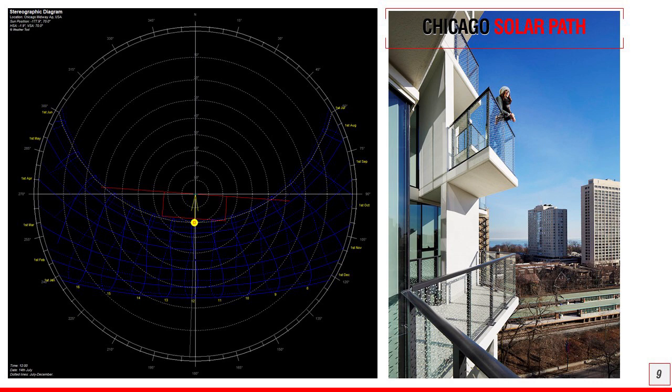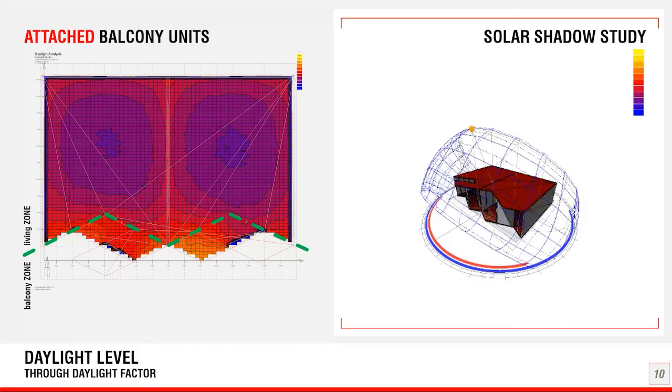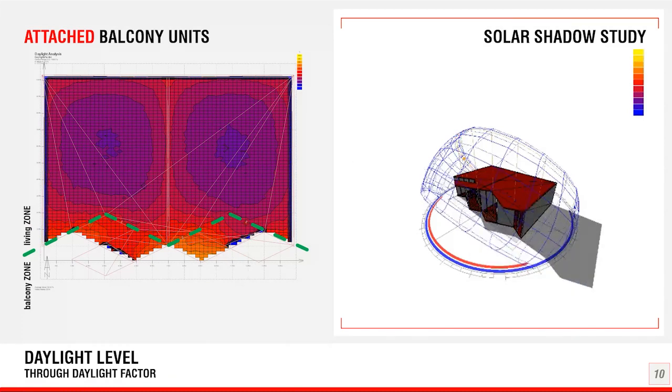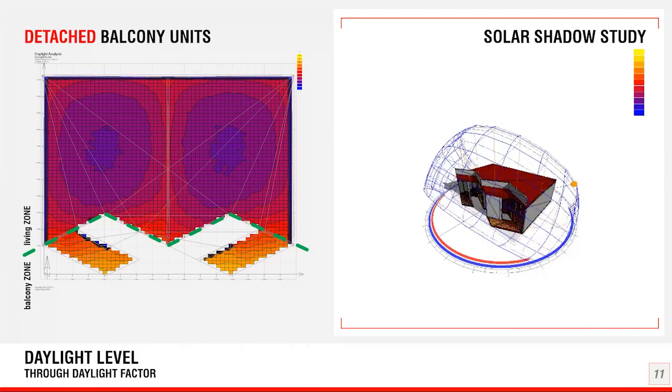I would like to start this with the study of natural light level. We can see the stereographic diagram of the solar path throughout the year in Chicago on the left, and the solar window for buildings in Chicago is quite low, hence giving quite a direct low sunlight angle throughout the year. With the two units explained before, the attached and detached, we can see the solar shadow simulated here is that the living zone is receiving quite an amount of daylight throughout the year for this attached balcony unit. This detached balcony unit, however, is receiving quite the same amount of daylight throughout the year, simulated in this slide.